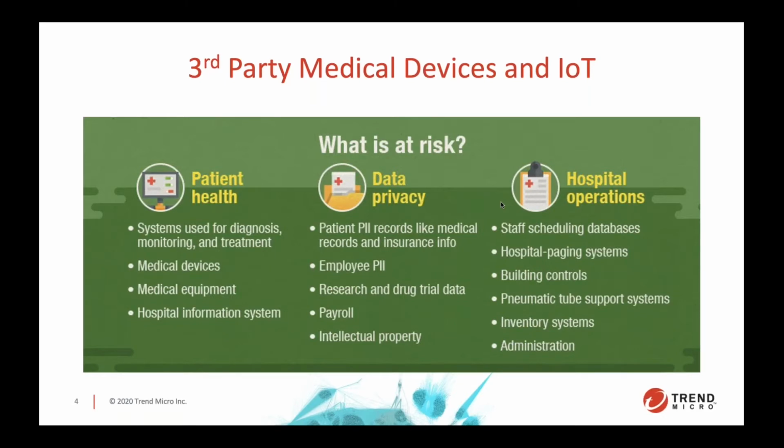These first few slides, just so you know, come from a white paper and research study that one of the divisions within Trend, our forward-looking threat research team, did specifically for healthcare. I do have the links to that at the end of this, so if you want to look at it, you'll be able to see it much more in depth. They really identified three areas: patient health, data privacy, and of course hospital operations.